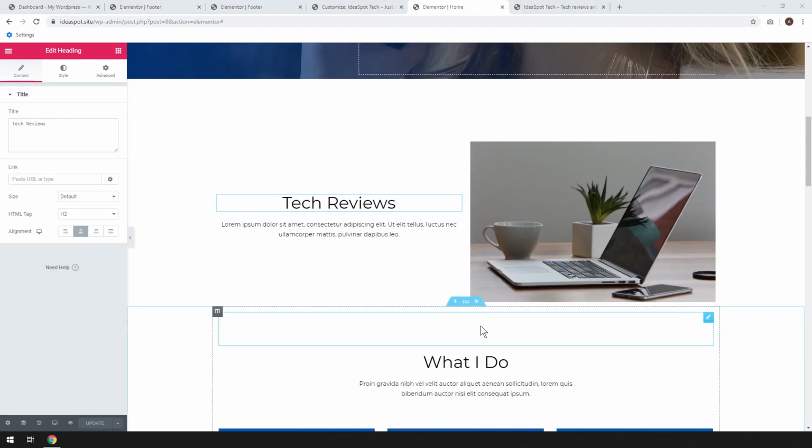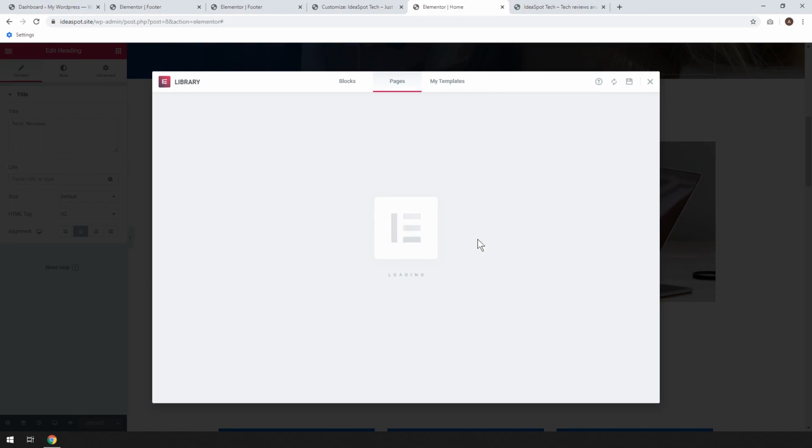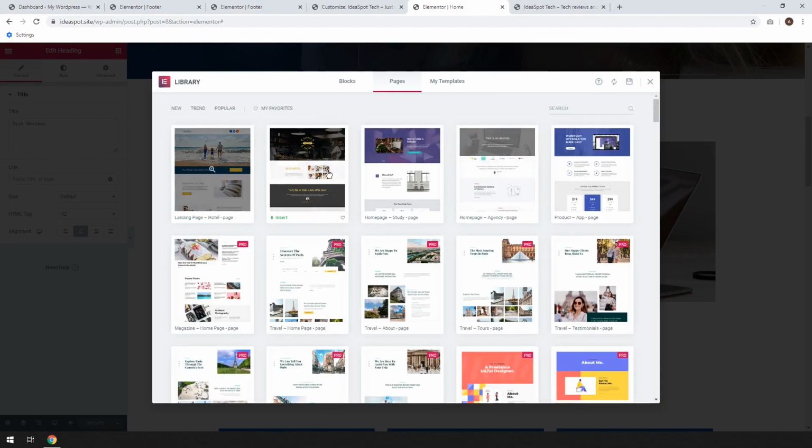So Elementor actually has some pre-designed sections. So let's go ahead and click the add section here, and we're going to click this little folder here. And so Elementor will load up this little menu here. So it's got entire pages that are designed. You can go ahead and insert them straight into your website. I'm not going to do that. I'm going to use one of the Elementor blocks.